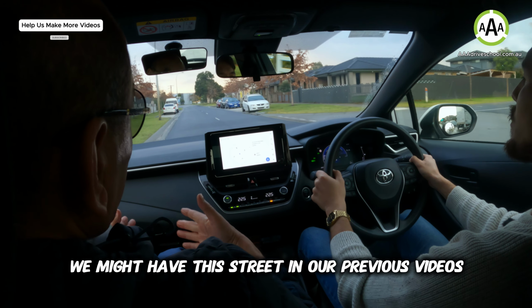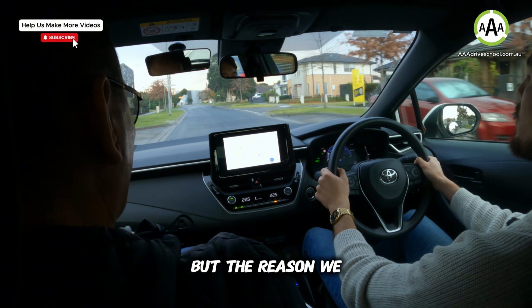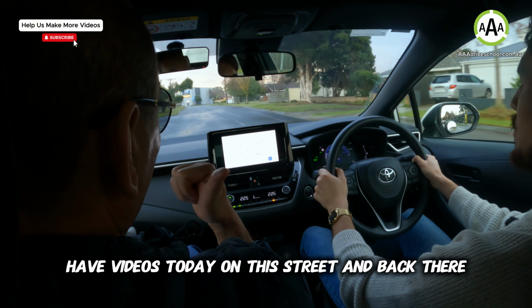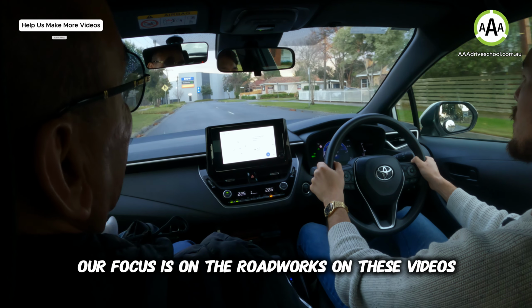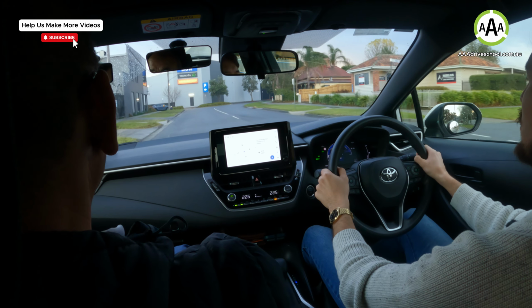We might have had this street in our previous videos, but the reason we have videos today on this street and back there is because of the roadworks. Our focus on these videos is the roadworks.